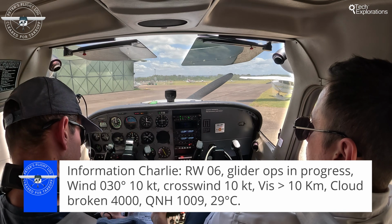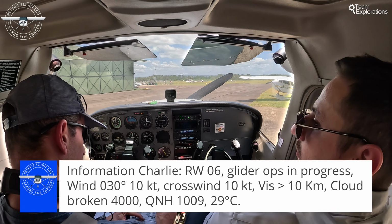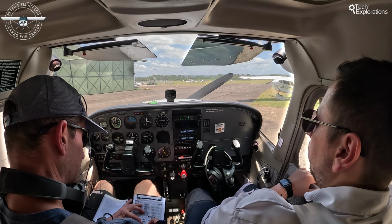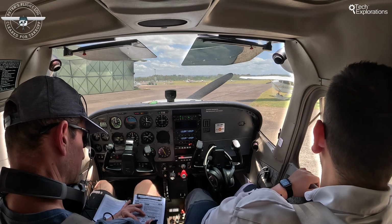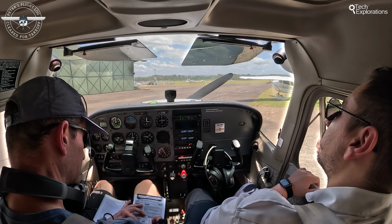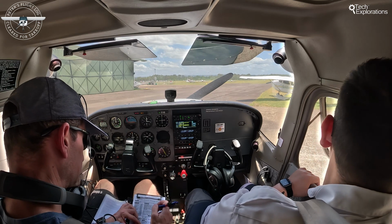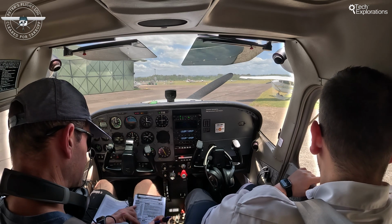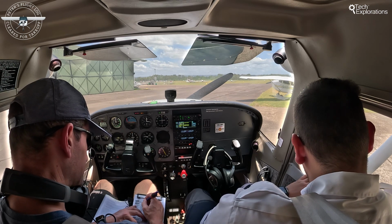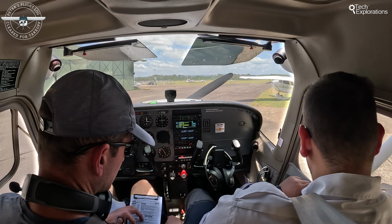Visibility greater than 10 kilometres, cloud broken 4000, temperature 29, QNH 1009. On first contact with Camden Tower Ground, notify receipt of information Charlie. Camden Terminal Information Charlie, runway 06, glide operations in progress, wind 030 degrees 10 knots, crosswind 10, visibility greater than 10 kilometres, cloud broken 4000, temperature 29, QNH 1009.